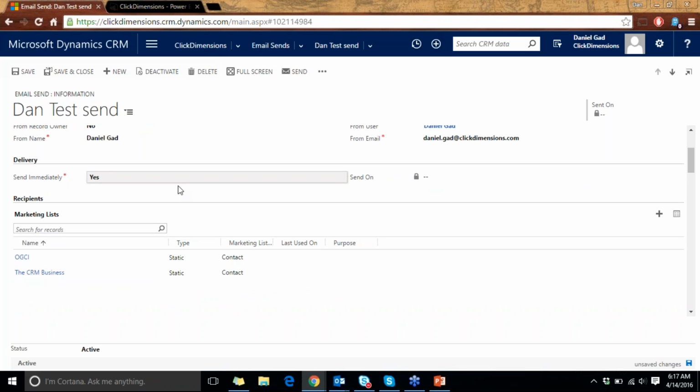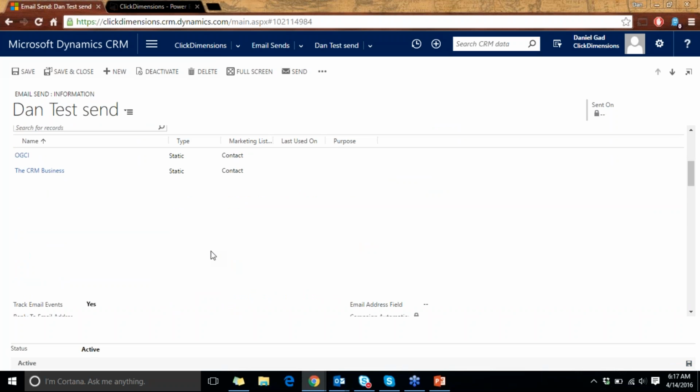So there's a little bit of flexibility there for you. As well as you can choose as many marketing lists as you'd like on one email send. So the majority of our competitors, you're going to have to clone the email every single time you send to a new marketing list. With ClickDimensions, we access your CRM marketing list. So you're creating a CRM advanced find to pull your marketing list, associating them to the email send, and you can add as many as you'd like. They can be both dynamic or static, coming from lead or contact records.